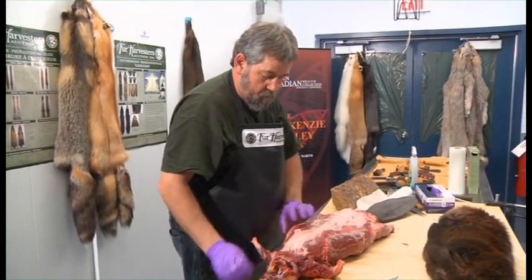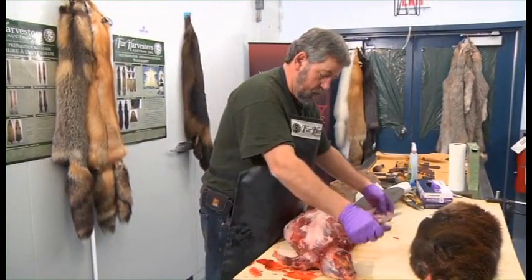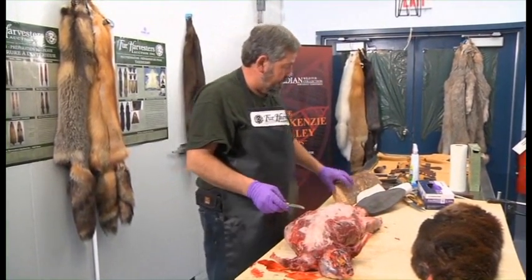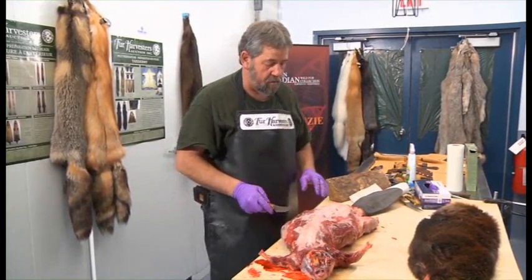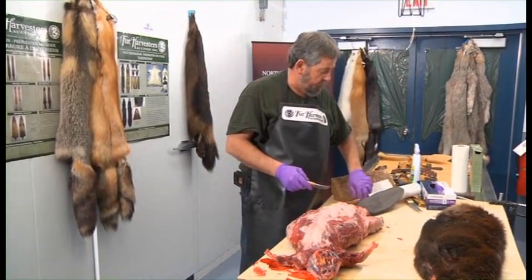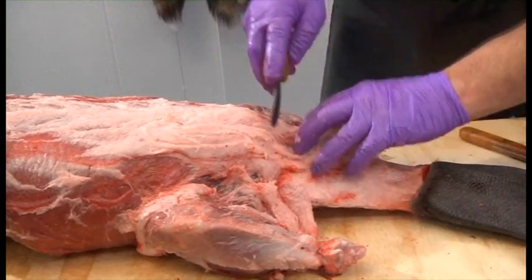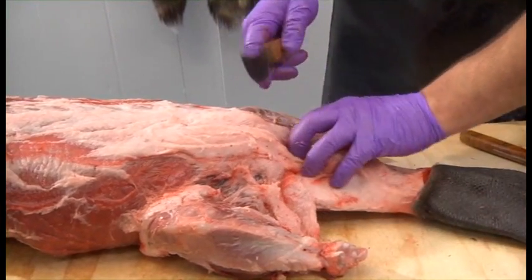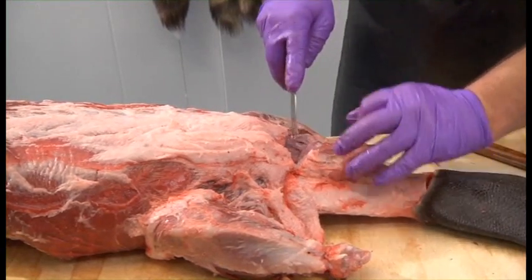Now just before we throw this out, there's a couple things we're going to do to it. One thing is a lot of people like to eat beaver, so the beaver meat is really good, so we're going to show you what to check for. But another important part of the beaver is the beaver casters. I'm going to push my fingers down in here, and the casters, I can feel them. I don't want to cut into them, so I just want to cut this area here.